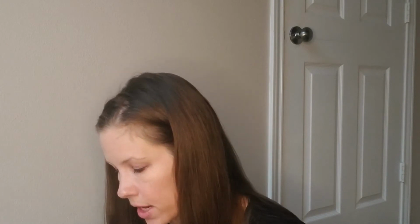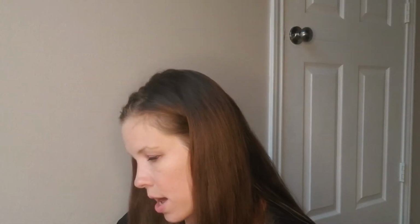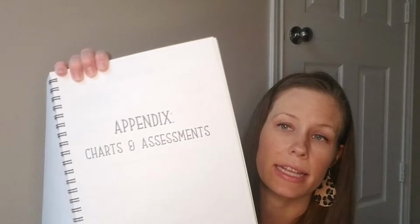Like I said, nothing crazy. Then we go to categories. So we have animals or food, and they can pick which category it belongs in. Antonyms we go to, and then at the back we have charts and assessments.